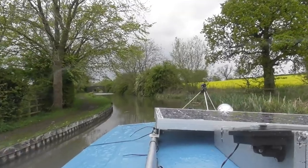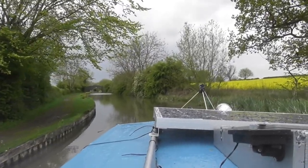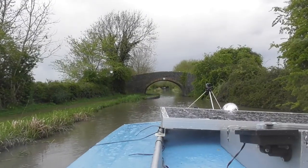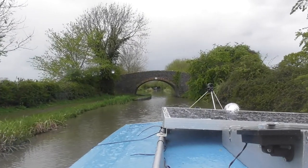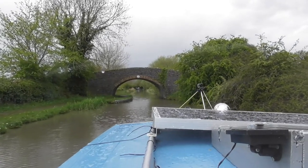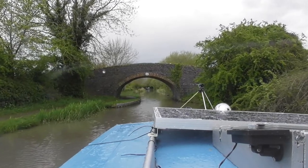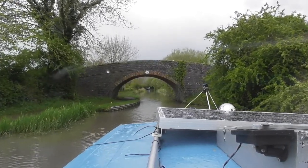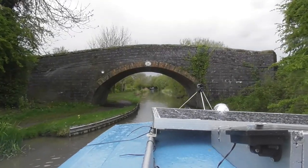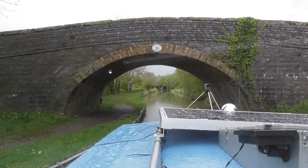I can just see the narrowboat that went ahead of me. I'm sure that's the one in front of me. So I'll hang back a little bit. Some of the narrowboats do struggle getting up and down this canal. You do have to really try and stay in the middle of the channel, otherwise it's so easy to get grounded. So this is bridge 36. So they do tend to move very slowly.